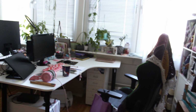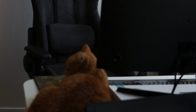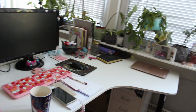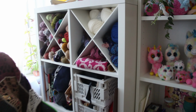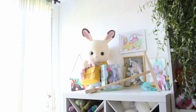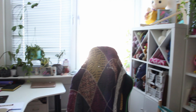So before we get any further, let's have one last look at our current setup. Very messy. This is what I mean with cluttered. It's just so full of stuff. I end up just stuffing the lower cubbies full of project bags, and despite this being a big piece of furniture, I can't fit all of my yarn into it. You can also see how it sticks out further than the Billies I have next to it. On top, I have my beloved Sylvanian baby bunny and some of my favourite pony art. I would like to be able to see these more.